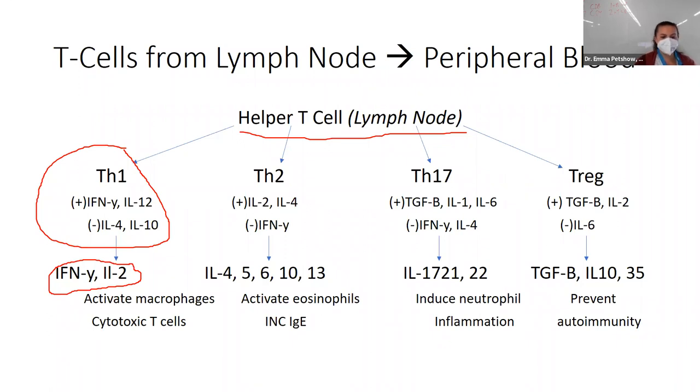Their purpose is to activate macrophages and to activate cytotoxic T cells. So essentially they're going to tell macrophages to mop up the stuff, and they're going to tell our CD8 T cells to go apoptose whatever we want them to apoptose, which makes sense. If we have a bacteria or a viral infection, we want macrophages to clean up the mess and to opsonize those cells, and then our CD8 cells can come in and destroy them to prevent replication. That would be our Th1 response.